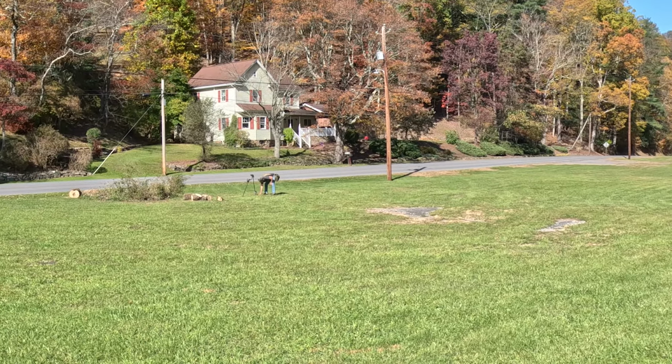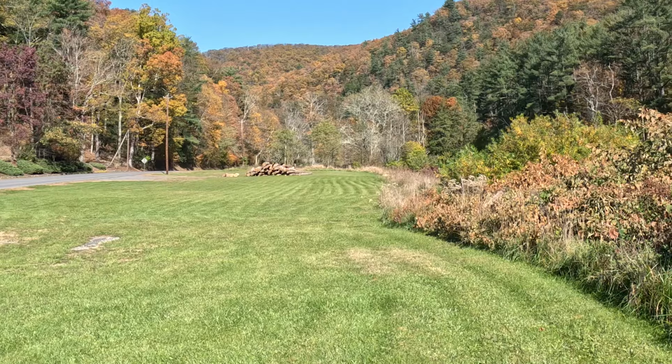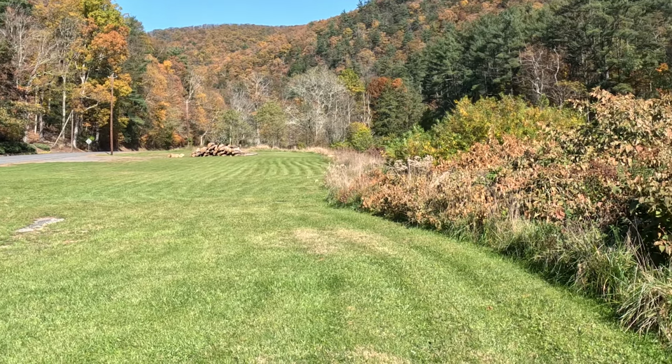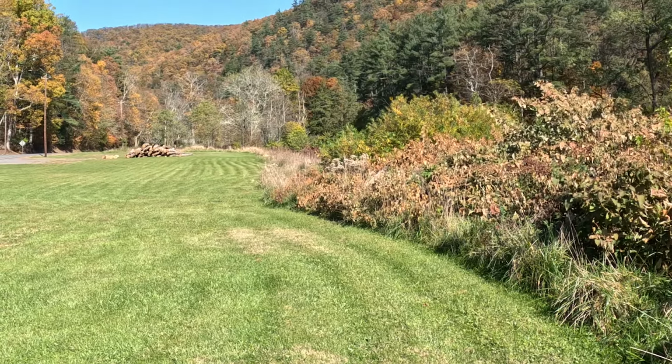There's Bob over there. He's onto something. This is part of, I guess I call this the farm area, where we have access to like 100 plus acres. See, it's the first find.